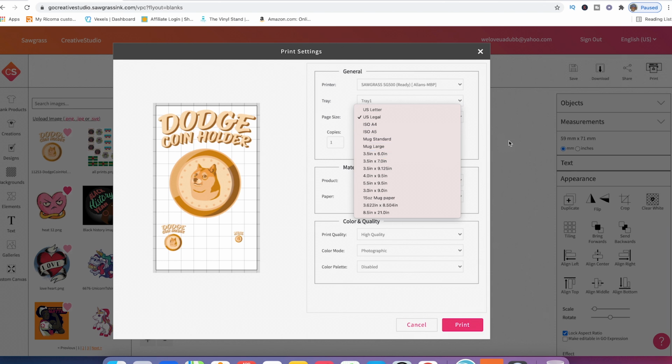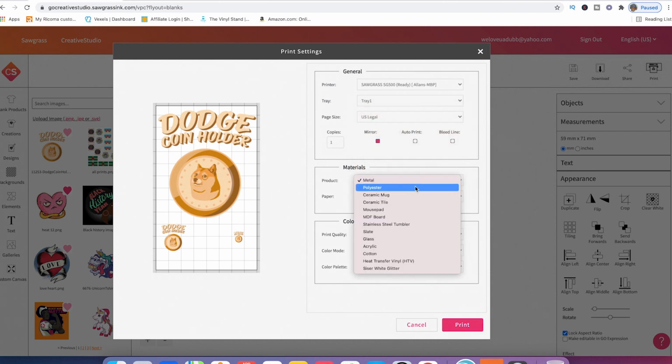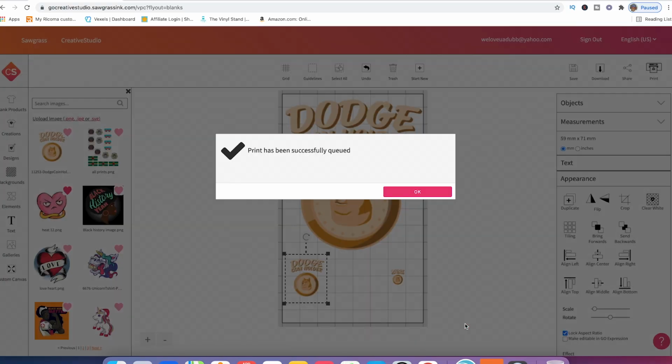All right, so here we go. We got legal size paper, that's fine. We're gonna be sublimating on polyester. And the paper that we're using is TexPrint-R, right? And Vivid, everything else is fine, guys. We're just gonna press send. This might be too small, but it's okay. We're gonna press send, print. And then you wanna wait for the confirmation to come up on your screen. Boom, successfully queued.